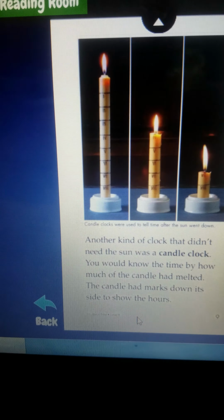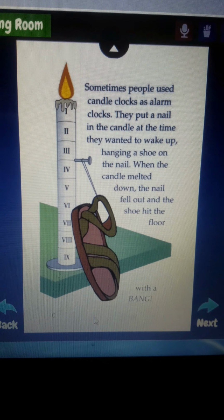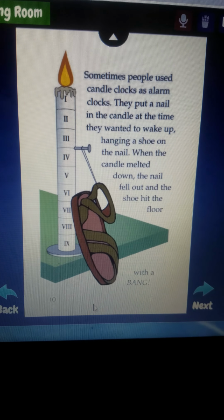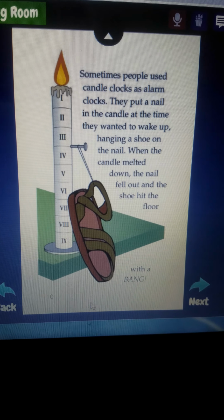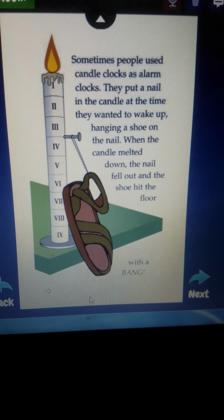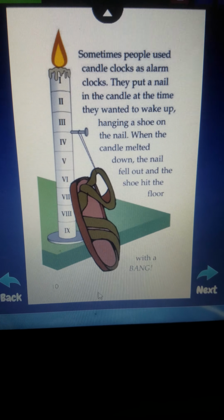Sometimes people used candle clocks as alarm clocks. They put a nail in the candle at the time they wanted to wake up, hanging a shoe on the nail. When the candle melted down, the nail fell out and the shoe hit the floor with a bang.